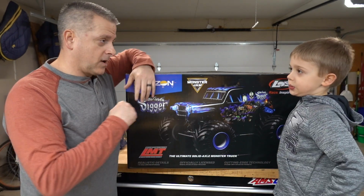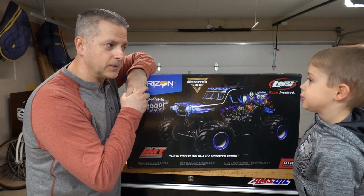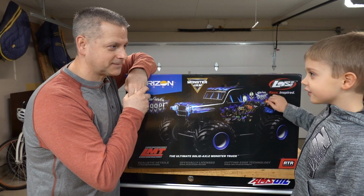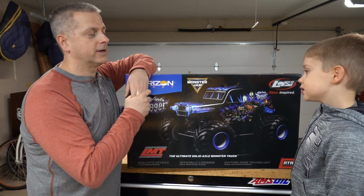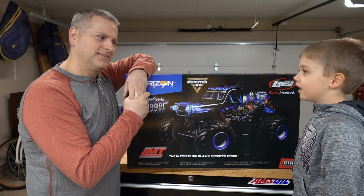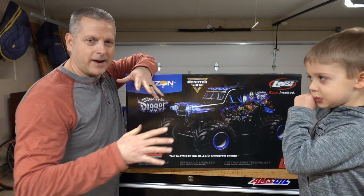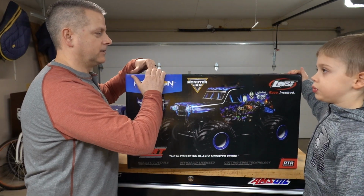And we could have got one from the hobby shop early and tested it, but I surprised you, didn't I? Yeah, because we thought we were going to get the Grave Digger, but we got this truck. Did you know we were even going to get a truck? Luke and I had a couple errands to run. They called me, the truck came in a week early, and we bought this.